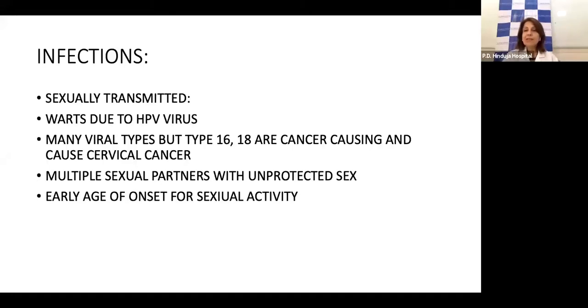HPV is sexually transmitted, and the more sexual partners you have with unprotected sex, and the earlier age of onset for sexual activity, the higher the chances that you are going to get some sexually transmitted disease. And the commonest we are seeing is by HPV or herpes. You must have heard of herpes simplex. This is caused by a virus which is sexually transmitted.